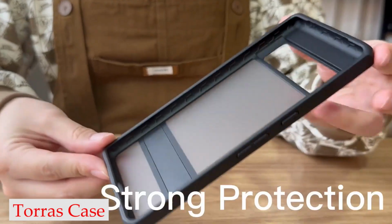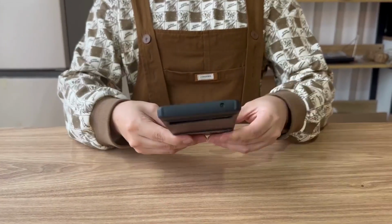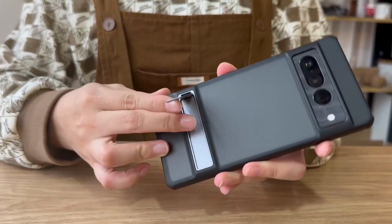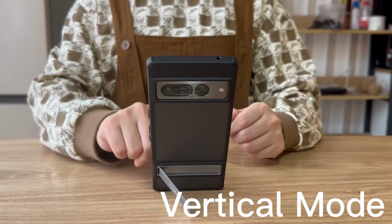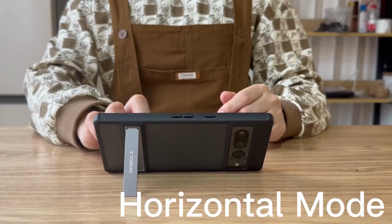5. Toros Case. The protection is not the only thing that the Toros case offers. Adopting a matte coating on the back, this slim case provides you with a silky touch feeling that can't be found in clear cases. The cushiony silicone ridges on the sides also strengthen your grip while holding your phone with one hand, making it easier for you to use your phone on the go.